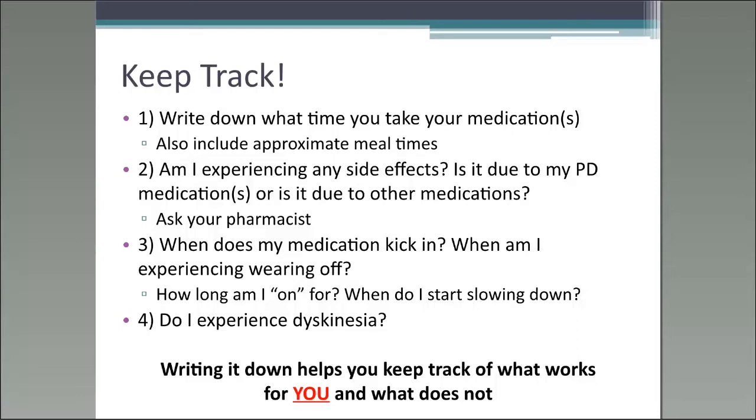Another thing I would ask is, when they are taking levodopa, when is their medication kicking in? And when are they experiencing wearing off? I'll add on to that, how long are you on for? And when do you start slowing down? What are those parts of the day where you see these changes?